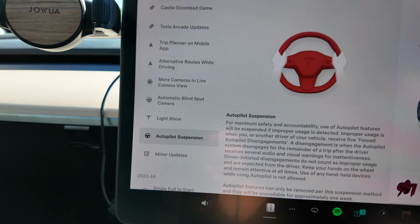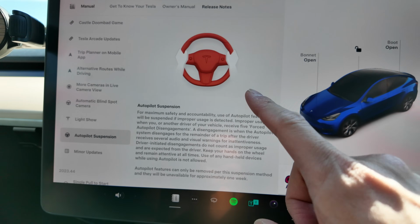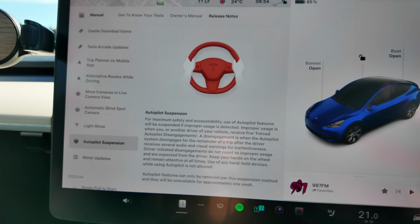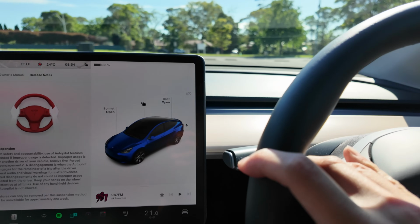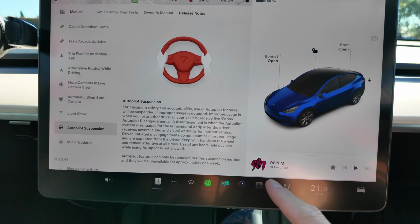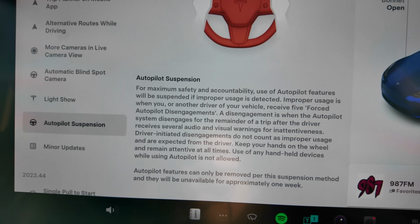So autopilot suspension. Oh yes, this one's an important one. Basically the long and short of it is if you don't pay attention, so to start with, autopilot, Tesla will ask you to wiggle the steering wheel every now and then just to make sure you're still alive and awake. If you ignore those warnings, then you will get what they call a forced autopilot disengagement, or what we commonly call an autopilot strike.